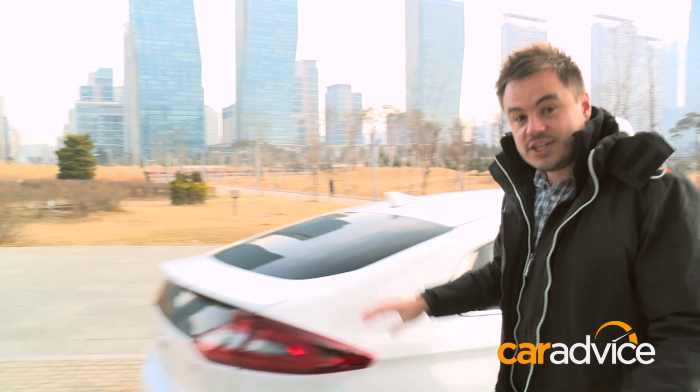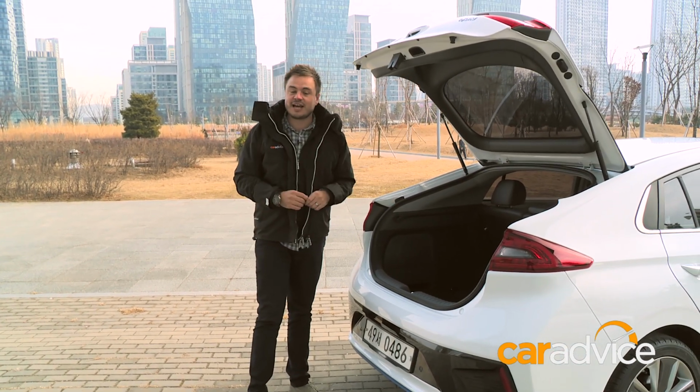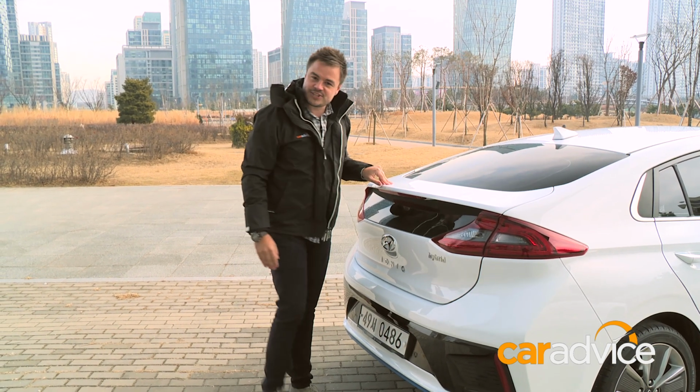It also has the advantage of having a massive boot. When you open this hatchback, you find 443 litres of cargo capacity, and that increases to over 1,400 litres when you drop the second row. But what's it like to drive?